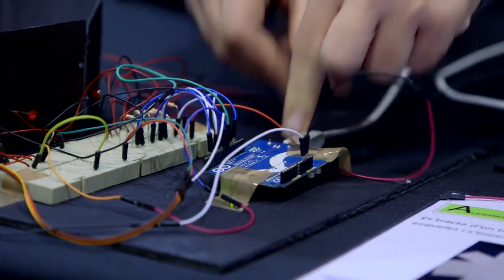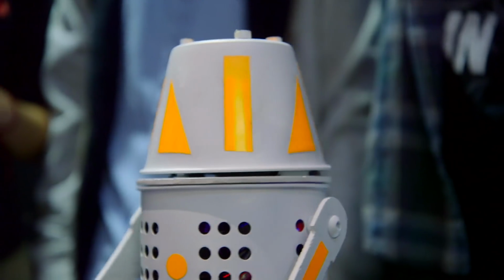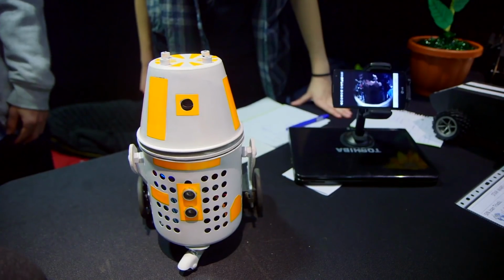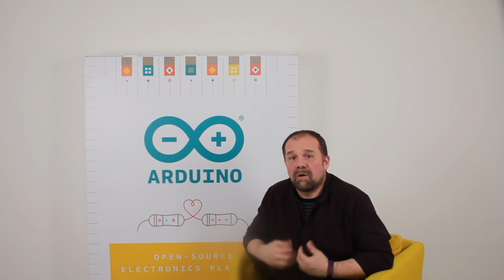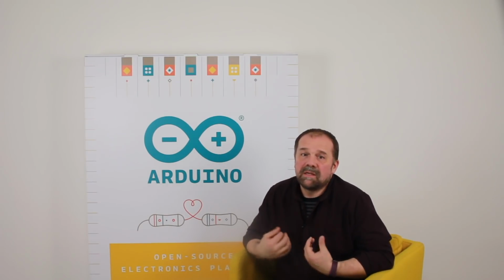Prototype advanced robotic systems by controlling motors, actuators, and sensors using our new powerful boards such as the Arduino Mega or Arduino Due. Examples of robotics-related ideas and projects we're looking for could be surveillance, drones, robotic arms, rovers, collaborative robots, Cartesian robots, self-driving transportation, and more.